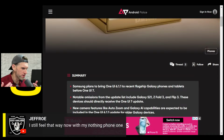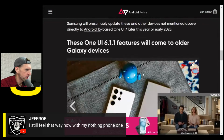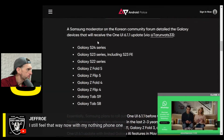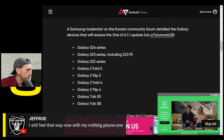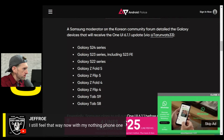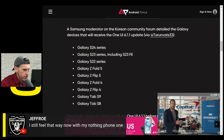Now, it's going to bring a bunch of this stupid Galaxy AI stuff I don't use. I'm sure most people don't, from what I've been poking around on the internet. But there's 1 or 2 features that are cool. But let's see. So Samsung detailed the devices that are going to receive the One UI 6.1.1 update before they get One UI 7.0.